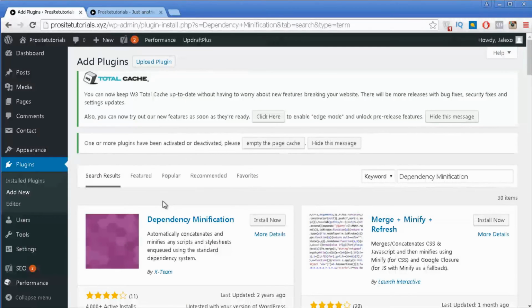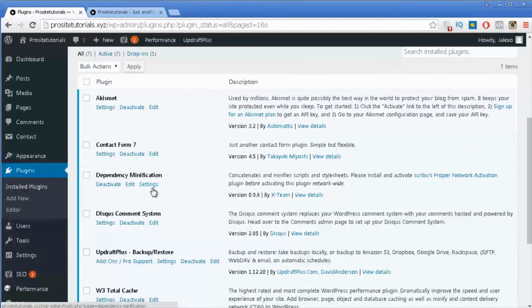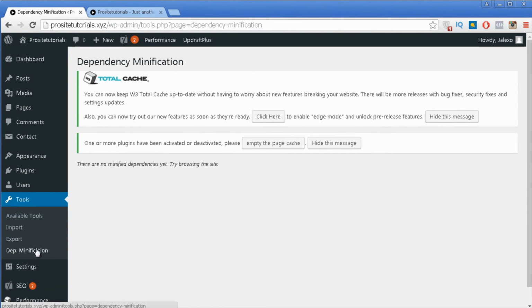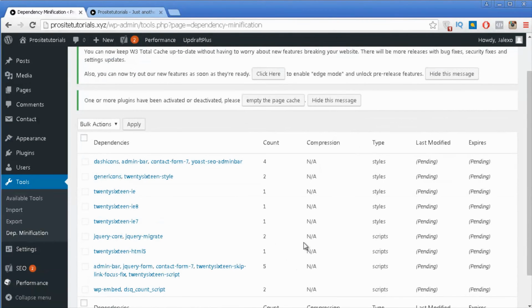Another plugin that I suggest for you to install is called Dependency Minification. Basically, this plugin will turn several of your JavaScript or your style sheet files into one big file, making the process of uploading them a lot faster. So you want to search for Dependency Minification, and this plugin is really simple to use. You just install it, then you activate the plugin. Now you search on your plugin listing, you go to Dependency Minification, and you click on Settings. Now you will see this message at first. What you need to do is just refresh your website, just like this. And once again, once you go to this plugin, you will see that you have a new page. And basically, it's all that you need to do so you can use this plugin in your WordPress website.